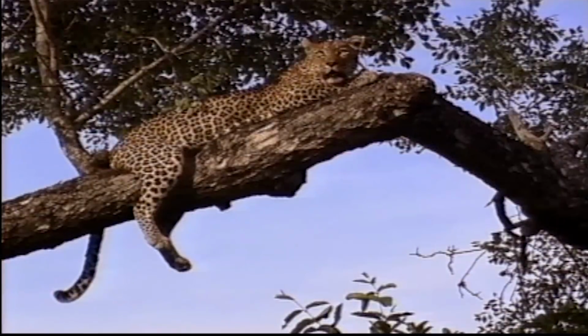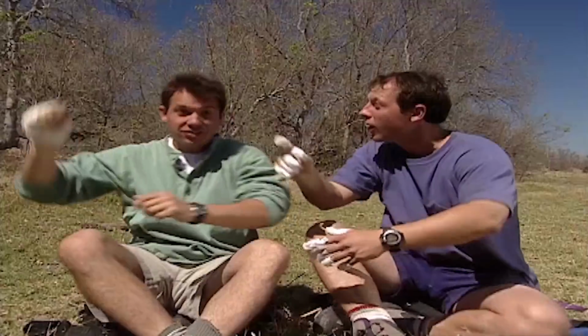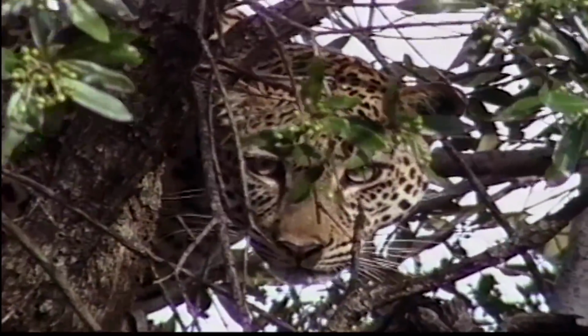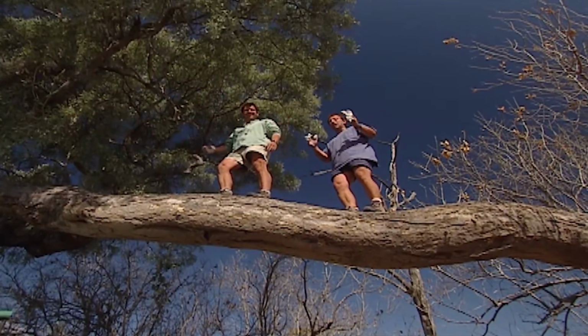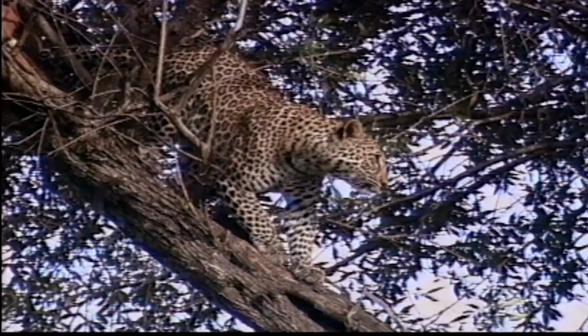Chris, a leopard! Awesome. A leopard is a major superclawed creature. To the trees! Let's put what's left of our claws to leopard climbing. The superclaws of the leopard make him a great climber, and climbing is essential for a leopard's survival in the African wilderness.